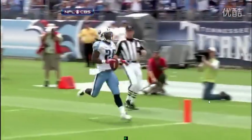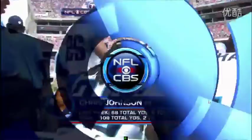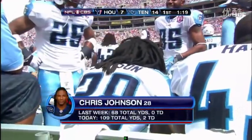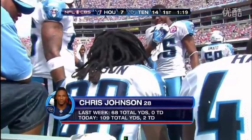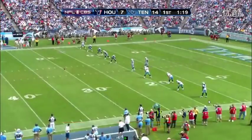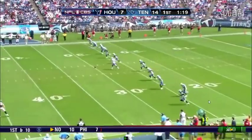Great recognition by Kerry Collins. Yeah, I'll tell you what, to see him, that's a veteran quarterback. Took his time, made sure of the throw, and just laid it out there. This is not hard. Don't make it harder than it is. That's it, Gus, that's the easiest touchdown in the history of the National Football League. All 85 years of it. 2 plays, 75 yards. Already 109 yards and 2 touchdowns for Johnson.